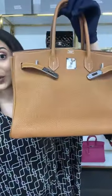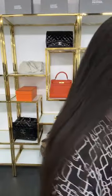Now, this one, you can split your payments across 12 months. So that number that you see there, you can split it across 12 months interest-free and make essentially a dream come true with this piece, with the condition it's in. No corner wear, seals intact, and fabulous. So it's in the icon right there if you would like to check out.